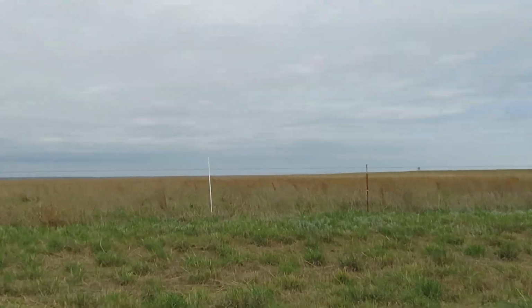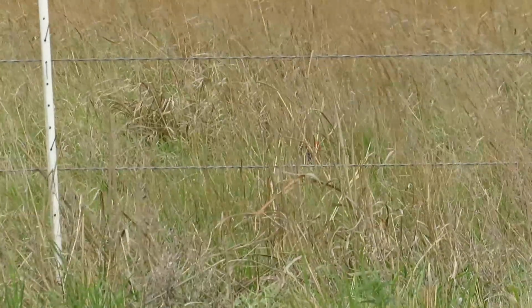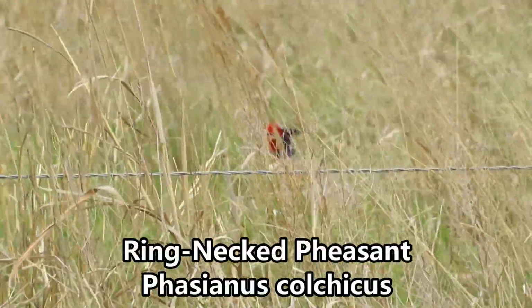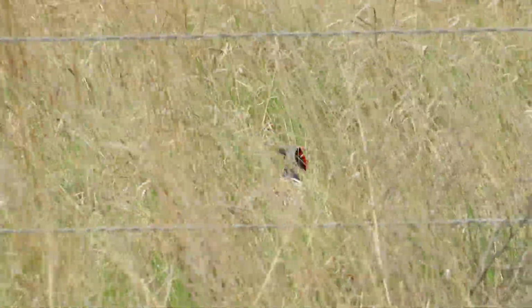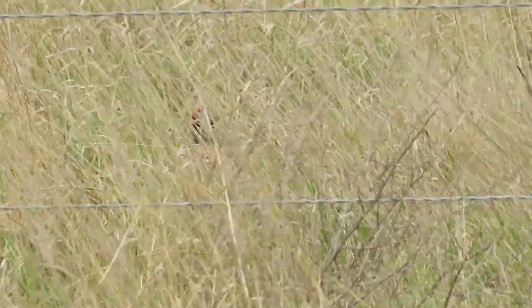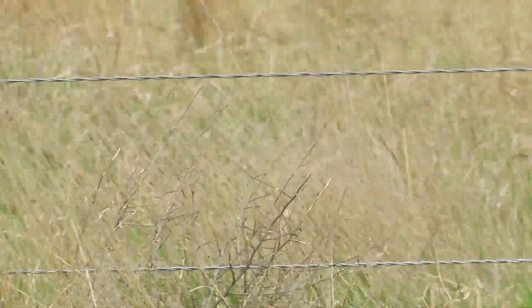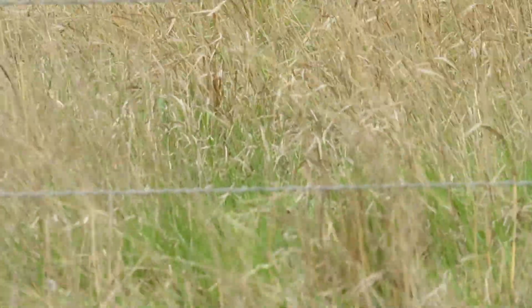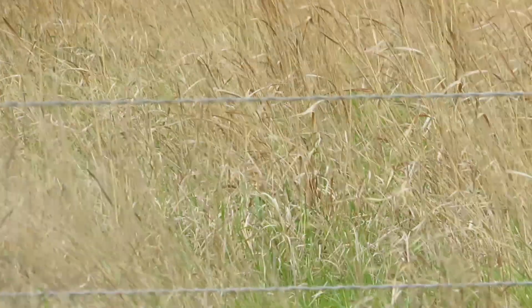Well, it's not native, but there's a ringneck pheasant running along there. See, these guys were introduced as hunting fodder, and now they've spread throughout the plains where they compete with our native grouse. Oh, that might have been his girl, but there he goes.